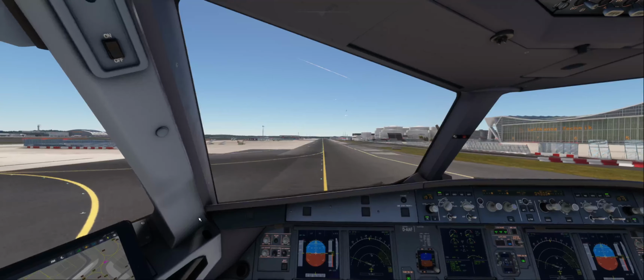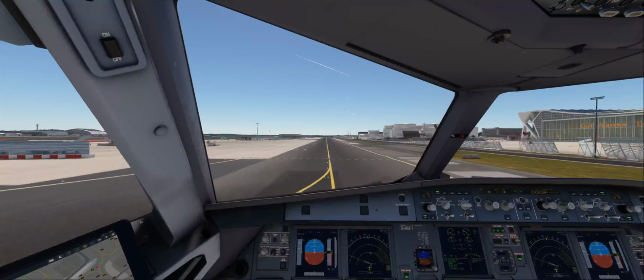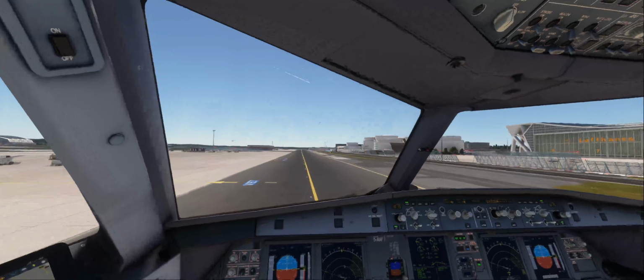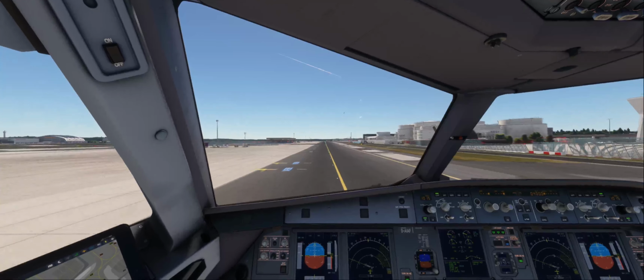Cairo 201, vacate runway 25 left, sorry for the disconnect. Roger. Lufthansa 454, wind 180 degrees 7 knots, runway 25 center, cleared for takeoff. Clear for takeoff, runway 25 center, Lufthansa 454.